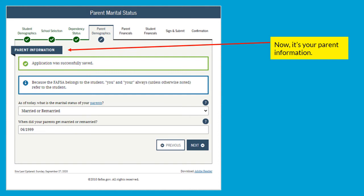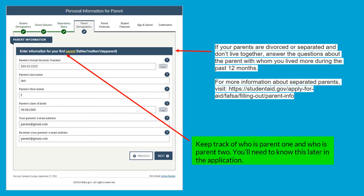As of today, what is the marital status of your parents? So here you are going to be using the parent that you live with the majority of the time, or that supports you financially. If that parent that supports you financially is remarried with a step-parent, you will need your step-parent's information as well. Keep track of who you use as parent 1 and parent 2. You will need that information later.